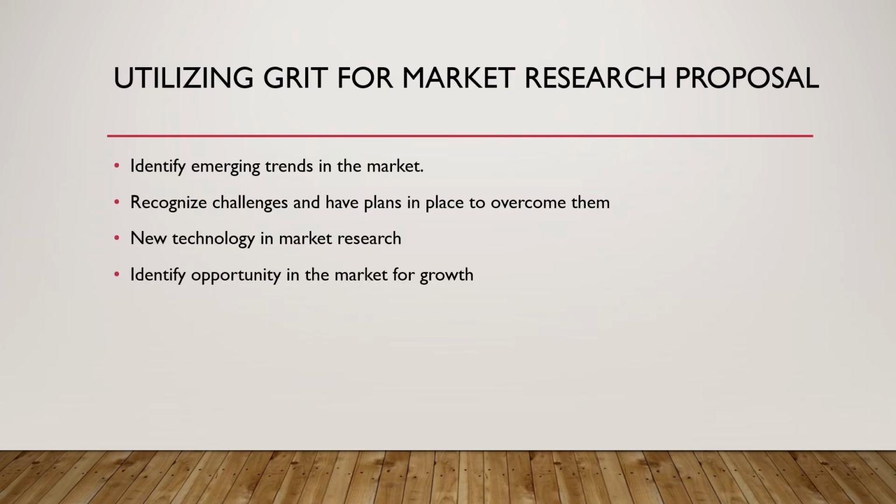The GRIT report is a useful tool, and I will be using that in my market research proposal. It is especially useful to identify some of the emerging trends in the market in general. I was also able to find some information on direct marketing and some of the up and coming trends, not the traditional direct mail, but more of videos and targeted emails that are for specific customers. I will also use that to recognize some of the challenges and have plans in place to overcome them.